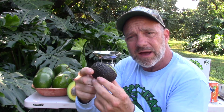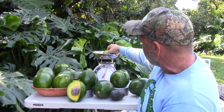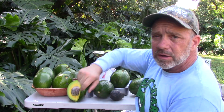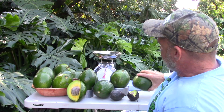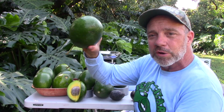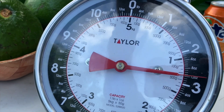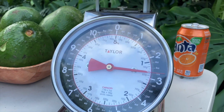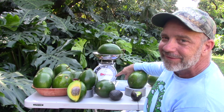But this is a Hass avocado, and this is what everyone's used to. I cut a little chunk out of it, but I'll put it on the scale. I don't know if you could see that, but it comes in at 4 ounces. I cut about a 1 ounce chunk out of that, so that was a 5 ounce avocado. This monster, on the other hand, is a Choquette. And I don't know if you could see that, but that comes in at 2 pounds and 12 ounces. That is almost a 3-pound avocado.